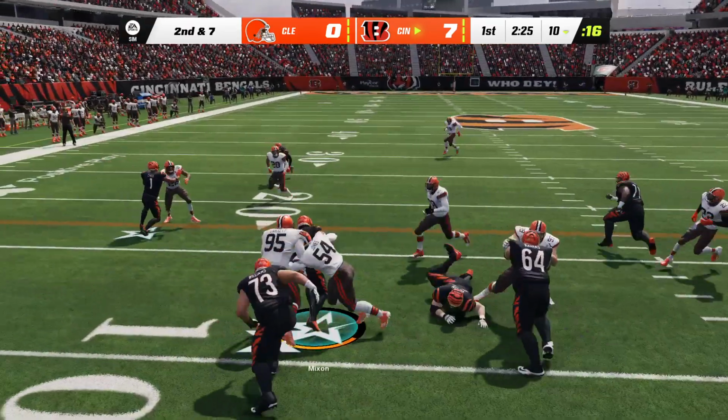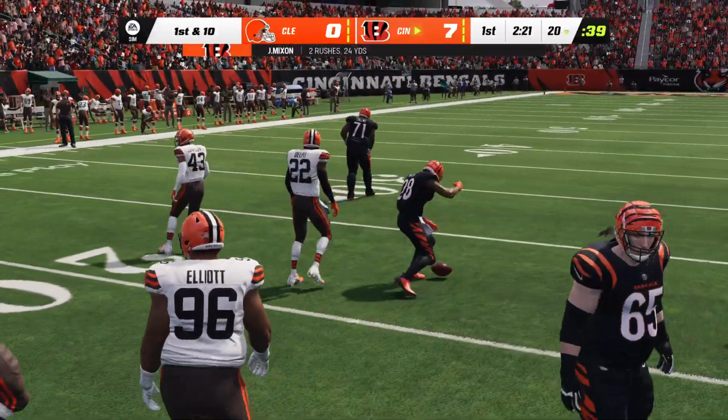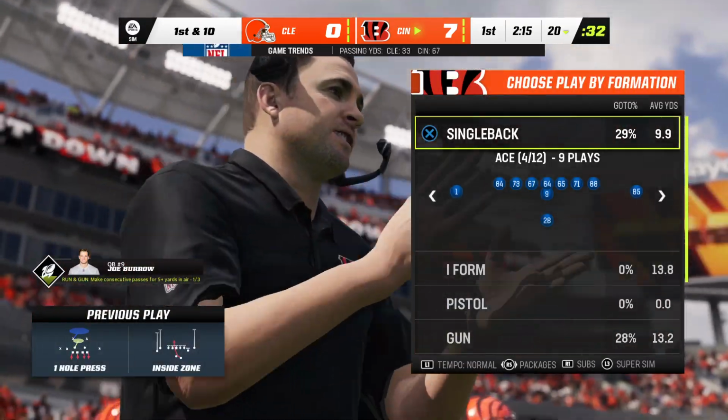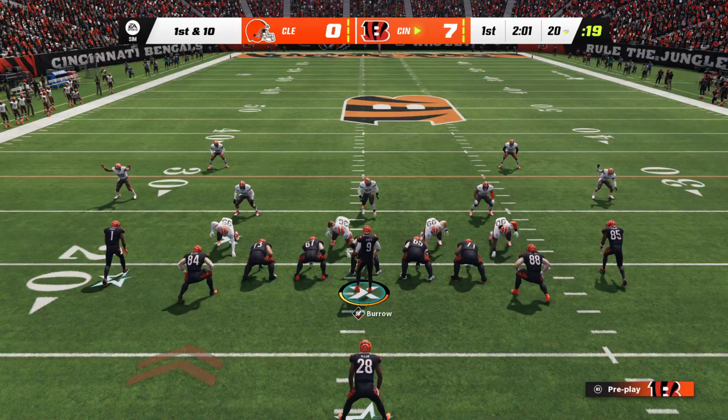They keep it on the ground. This time it's Mixon. And he's taken down, but able to get this up to the 20-yard line. 10 yards there on a Bengal first. When he runs, he seems to do a nice job of knowing when to be patient and find the hole, and then when the hole is there, he goes quickly.